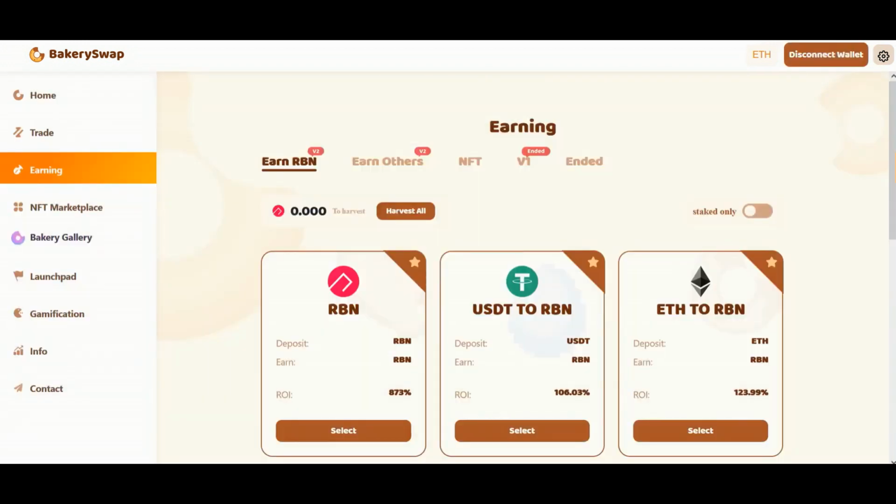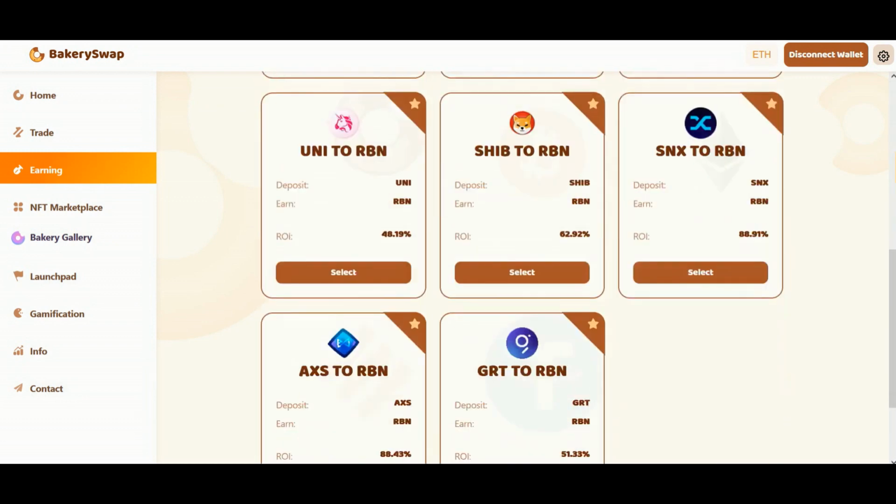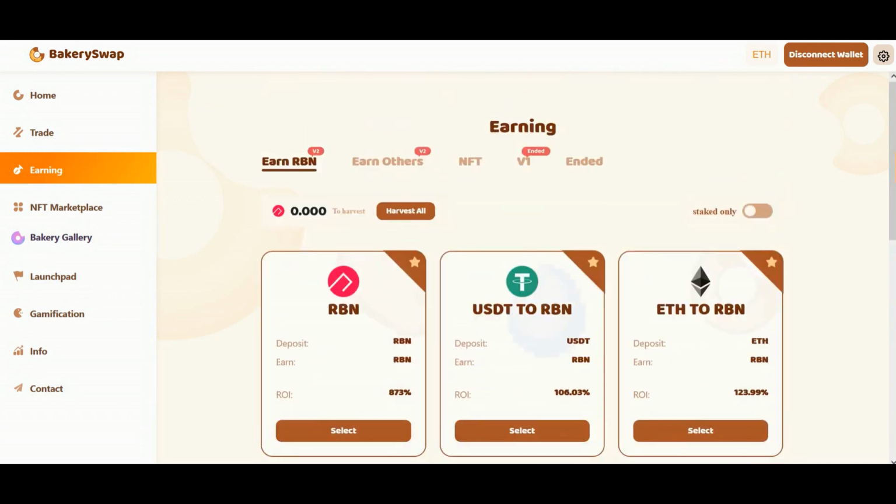After connecting your wallet to the system, we need to open the staking page. There, we can see what coins BakerySwap offers for staking. But I am first of all most interested in the offer for Ribbon Finance Staking, because it's the most profitable offer available at the moment. We can earn up to 873% a year. That's an incredibly profitable rate.